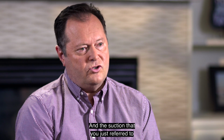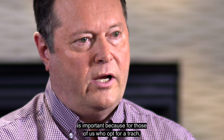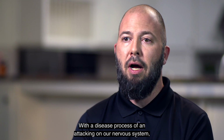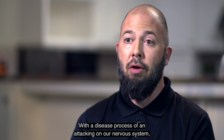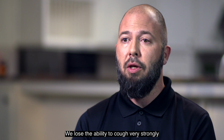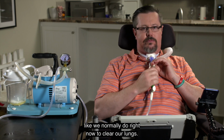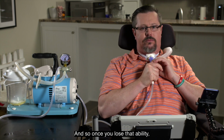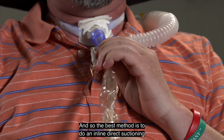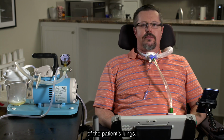And the suction that you just referred to is important because for those of us who opt for a trach, we can no longer clear our lungs independently. The disease process attacks our nervous system, neurological system, and our muscles, and we lose the ability to cough very strongly like we normally do right now to clear our lungs. And so once you lose that ability, we have to be able to evacuate those secretions somehow, some way. And so the best method is to do an inline direct suctioning of the patient's lungs.